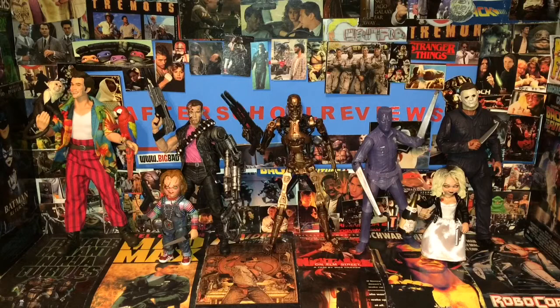Now, this isn't going to be full coverage over the booth. This is also going to include a lot of old stuff and really minor stuff, if at all, at the booth. This is just upcoming purchases, and I just do this every time. It's either Toy Fair or San Diego Comic-Con. So, without further ado, the first figure is, of course, the Ultimate Jason from Freddy vs. Jason.